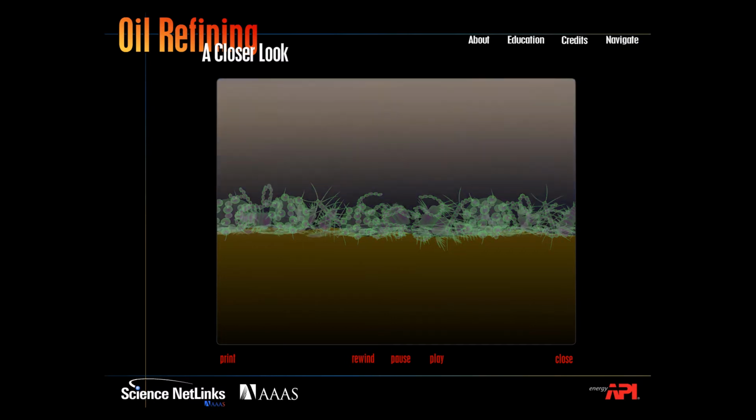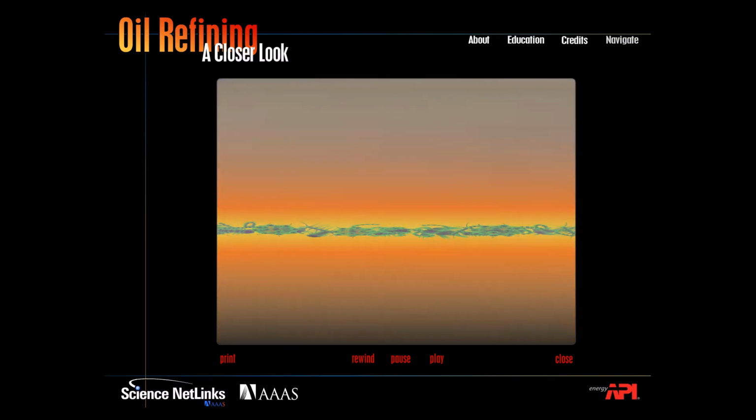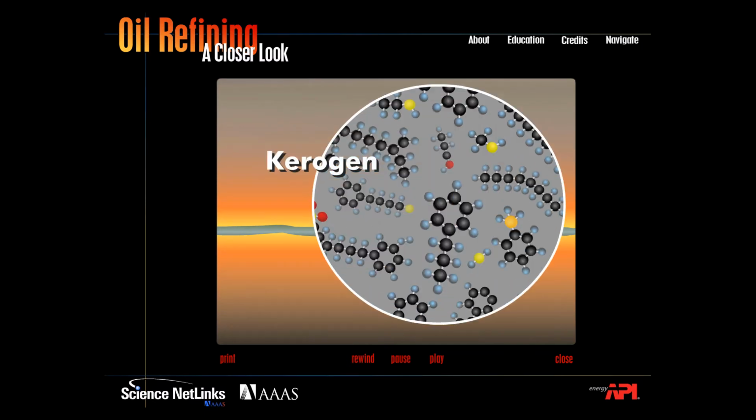As they became buried, temperatures and pressures rose, and the water and carbon dioxide within the mixture was squeezed and cooked out, leaving behind a waxy substance called kerogen. It was made of long chains of carbon and hydrogen, with just a little oxygen, nitrogen, and sulfur.